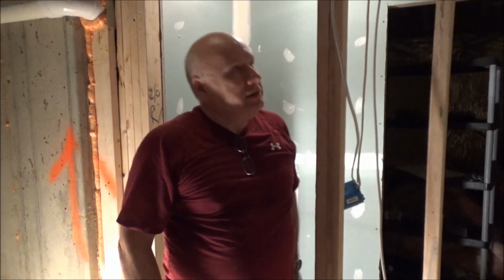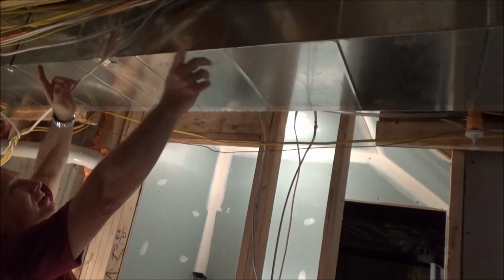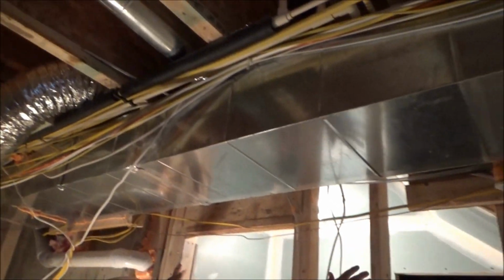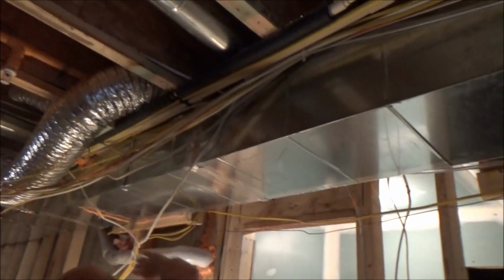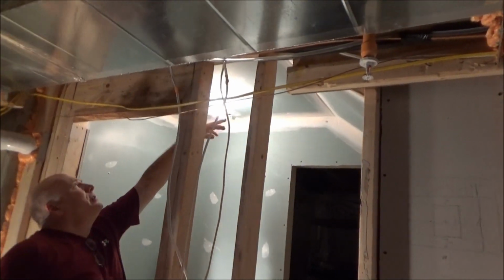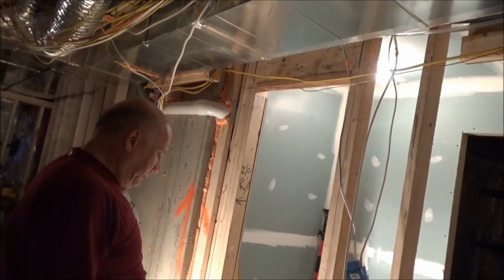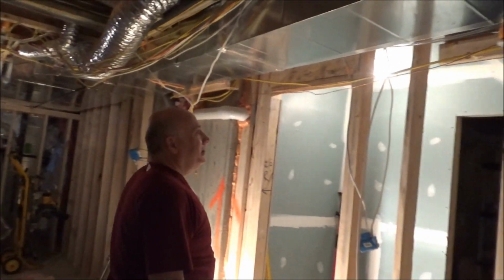So what we're getting ready to do now, we're going to have to put some supports for these joists, because we have to cut all of this out. So we're going to support the joists here. We've got some joists on the other side that will put a support over here. Then we're going to cut all this out and rebuild it.